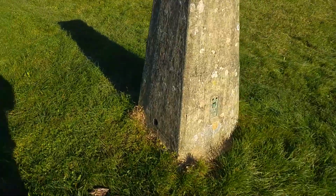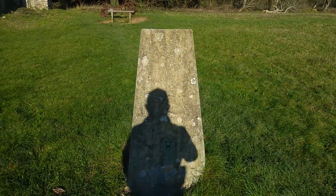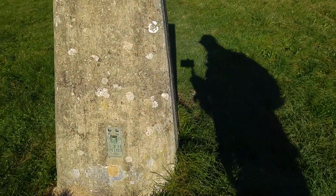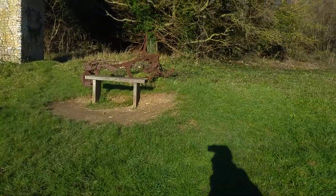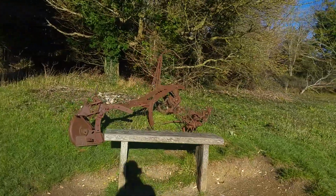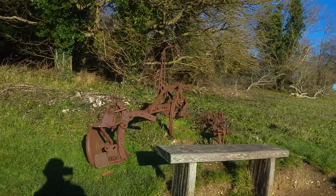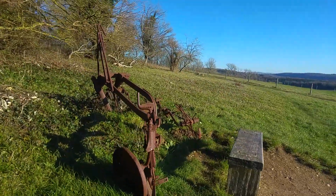So here we have the trig point. If you're into trigs, then this is the number. Over here we can see some abandoned farm equipment. Comment down below if you know what this used to be.